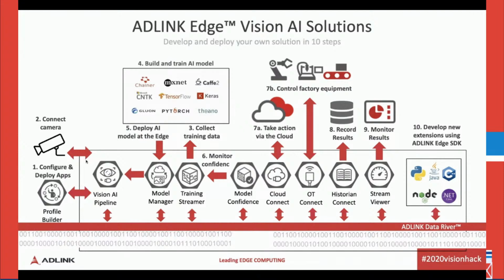You then start to build out the ecosystem to create the reactions you want. Checking the model confidence, but then also connecting to the cloud to create reactions if you wish. OT connection to control things, machines, or simply even turning lights on, sending an email or a text message.